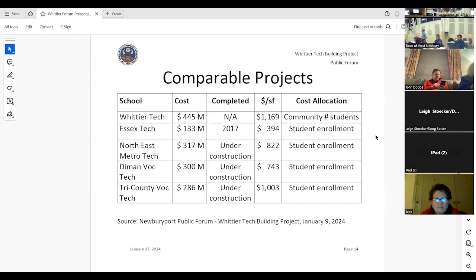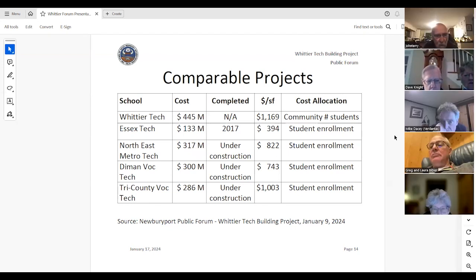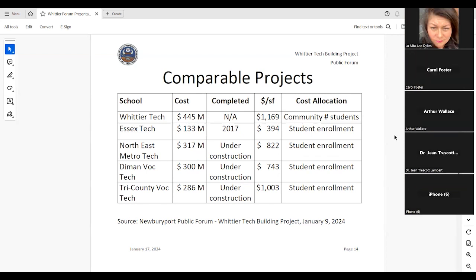So this table here was put together by Mayor Reardon in the report as part of his presentation, and it just shows the costs for other vocational schools in the region. Essex Tech was built in 2017. You can see the cost per square foot is only $394. Part of that is because it's 5 years old. But these other three that are currently in construction, those costs are still quite a bit less per square foot than the proposed cost for Whittier. I think it's also noteworthy that those 4 other vocational schools are based on student enrollment rather than the number of school children. So that would make a big difference to the number of towns and communities.